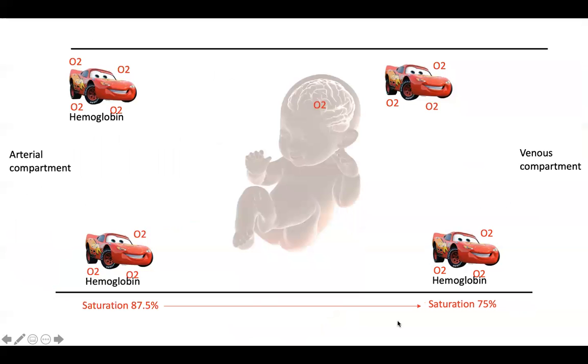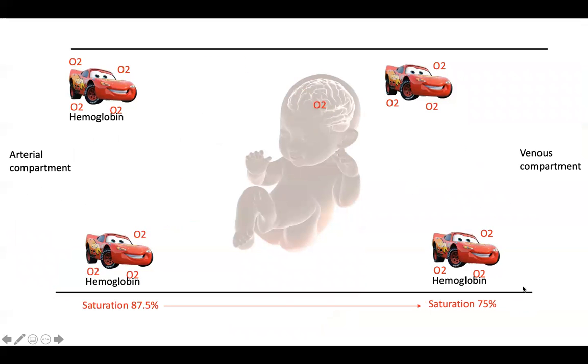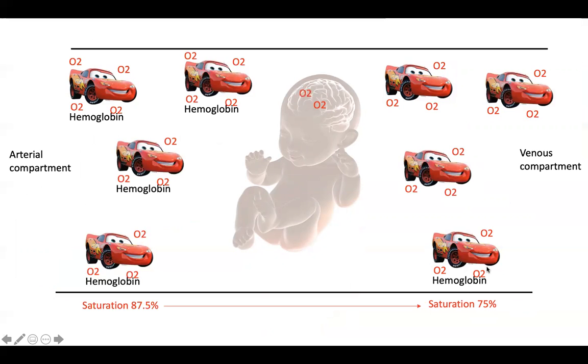As an example, if you're starting with 2 cars, one is completely saturated, the other one is partially saturated, you have 87.5%, you remove only 1 molecule of oxygen, and then at the end, you're at 75%. If on the other hand, now you have 4 cars, these 2 are saturated at 100%, these 2 are saturated at 75%, still the same mean saturation. This time the brain has extracted 2 molecules of oxygen, 1 from here, 1 from here. So you're still at 75%. Same saturation numbers, but more absolute oxygen molecules delivered.